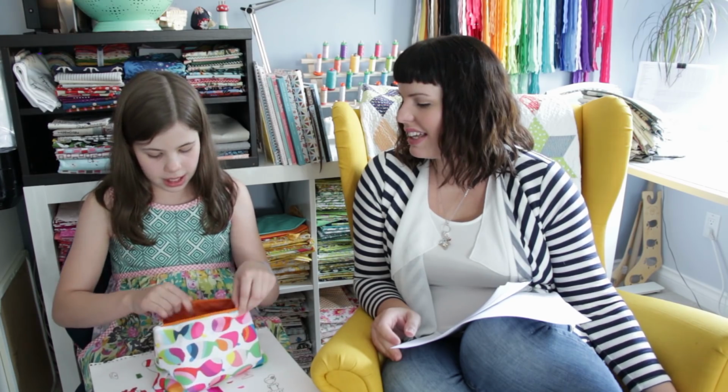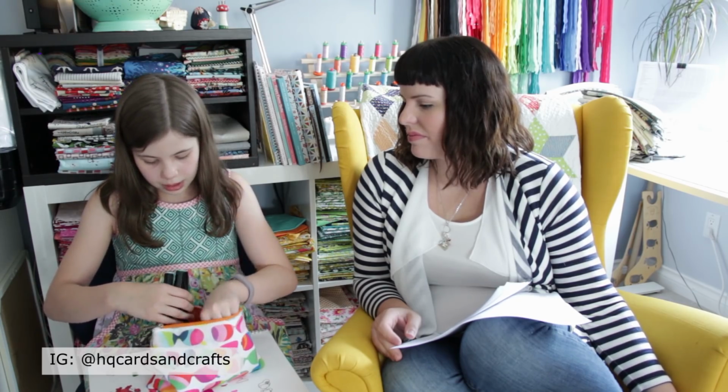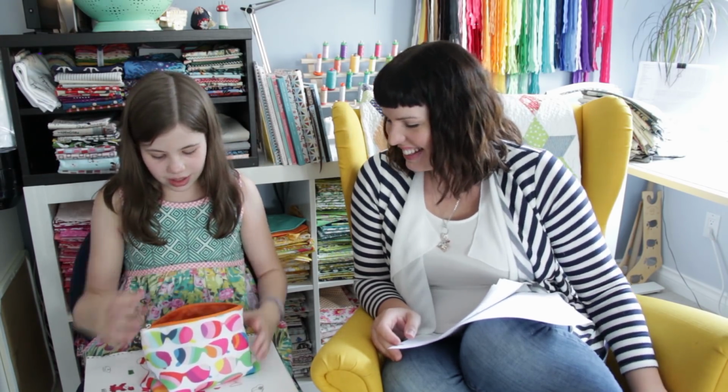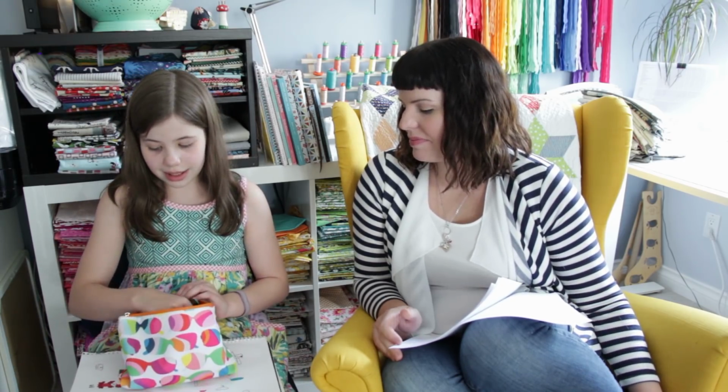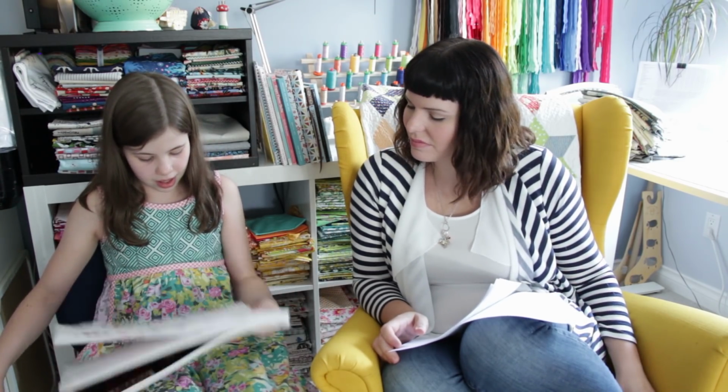These were suggested by my friend Hillary, who is HQ Cards and Crafts on Instagram. She recommended some special alcohol markers. They look like this. It's like a full bag, I think 12, 17, maybe 20 markers. There's a whole bunch of markers. And they so easily blend, which is how Mom made these beautiful colors. Thank you. They're beautiful markers. Yeah, they work really easy.